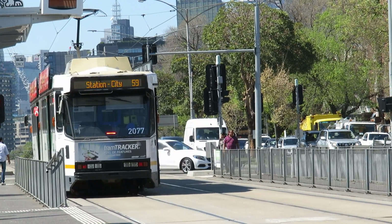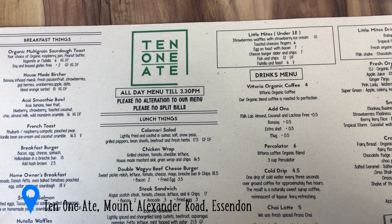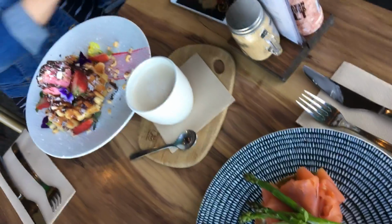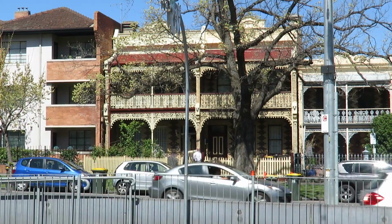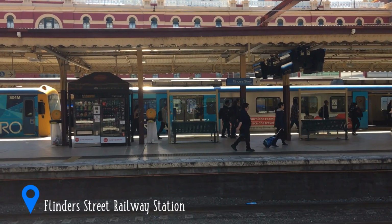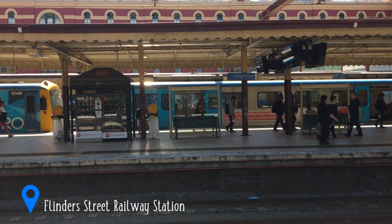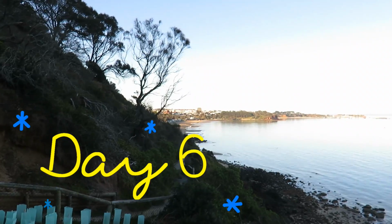This day I headed on to tram 59 and went all the way up into Essendon to meet up with my friend Telisha for breakfast. After that, I was planning to head towards Mornington, which is where my family lives. So I hopped on the Frankston train line and travelled all the way down towards Mornington, and my aunt picked me up, and that afternoon I just spent catching up with my family.